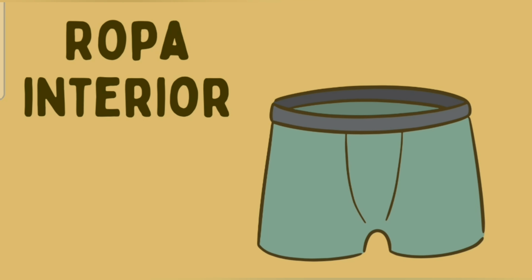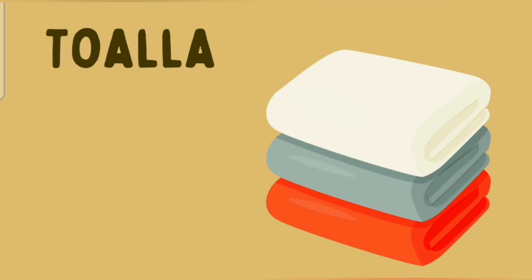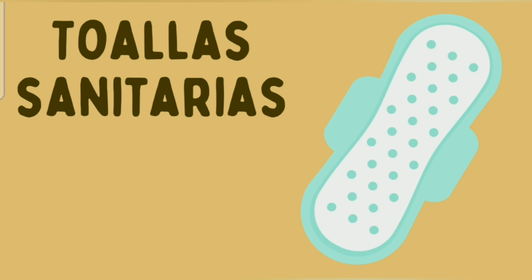To say underwear in Spanish, you have to say ropa interior. To say towel, you have to say toalla. To say sanitary towels, you have to say toallas sanitarias.